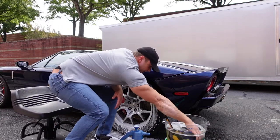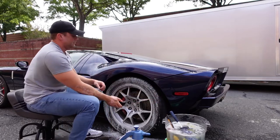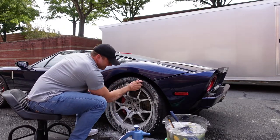Scrubbing the tires using a Gyeon tire brush. Any stiff brush will work.